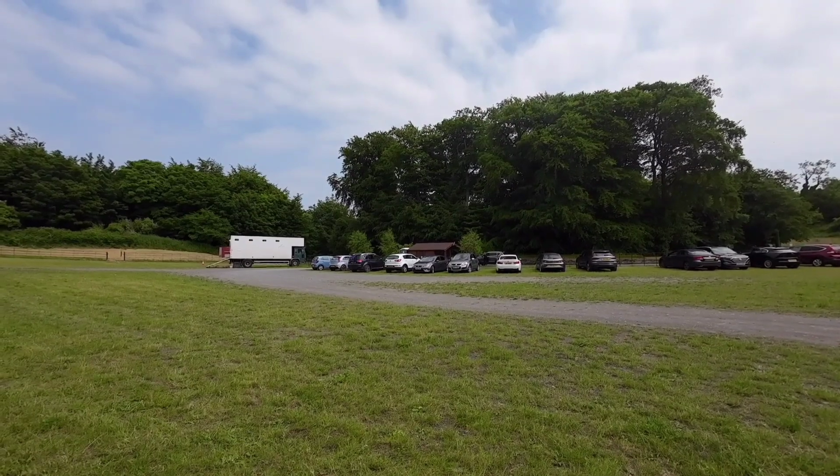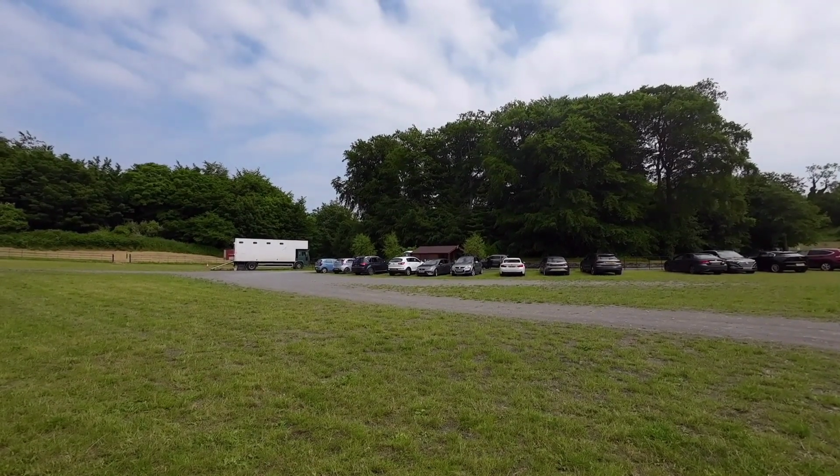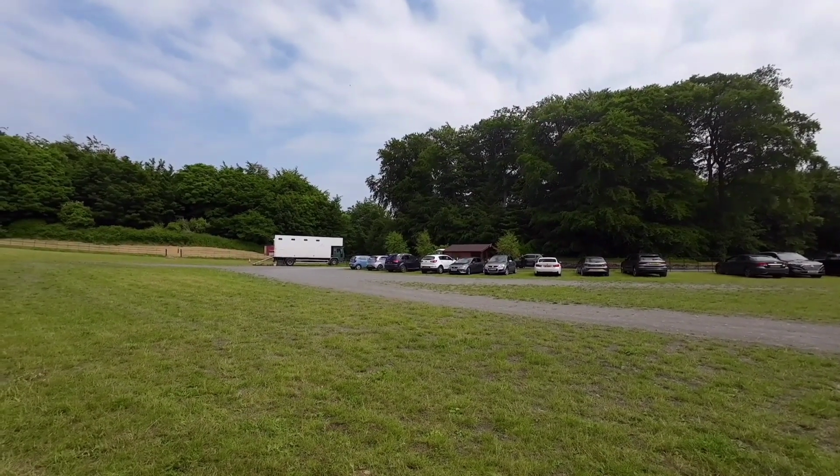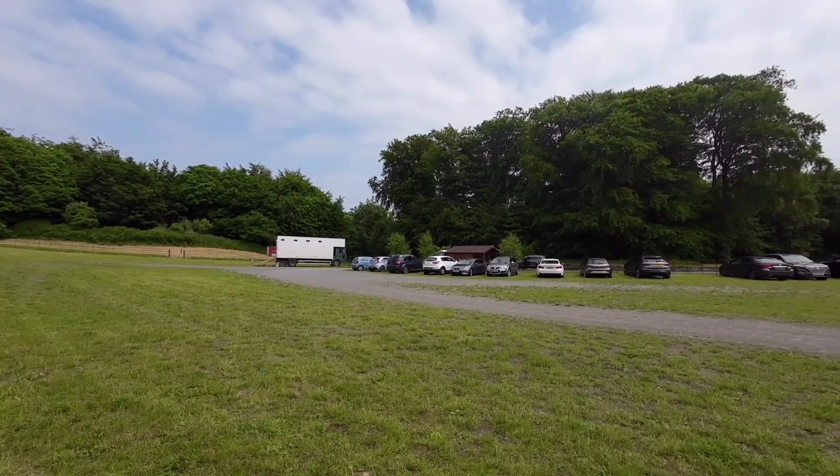So there is a £12 entrance fee per person into this place. Again, it's owned by the National Trust, but hopefully it's going to be worth the 12 quid.